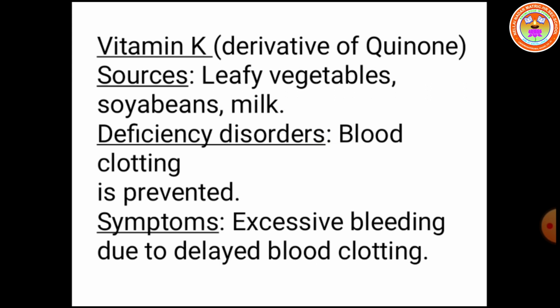So these are the different types of fat soluble vitamins. What are the fat soluble vitamins? Vitamin A, also called retinol. Vitamin D, also called calciferol. Vitamin E, tocopherol, and vitamin K.